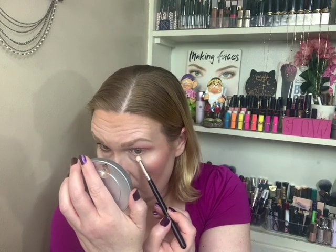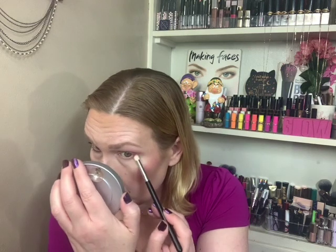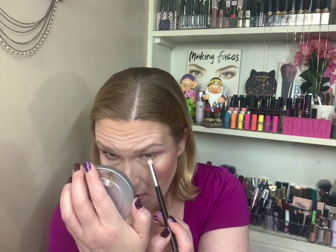Okay, we're going to go into, oh, that shade was Petal too that I just went into. Sorry, I was talking and I didn't tell you. But now we're going to go into that same shade, Petal. And I'm going to put it on the lower lash line. I'm using a magnifying mirror on this because I really do want to look nice today. Feel nice. Comfortable, you know.